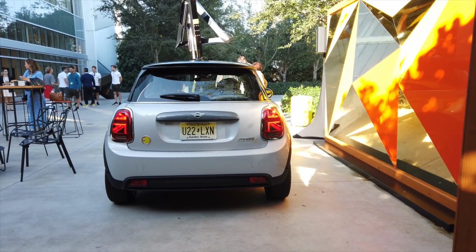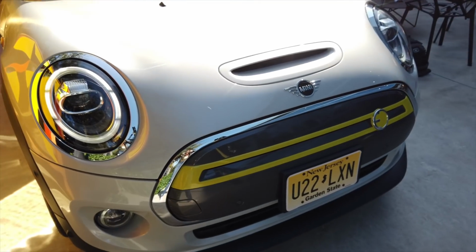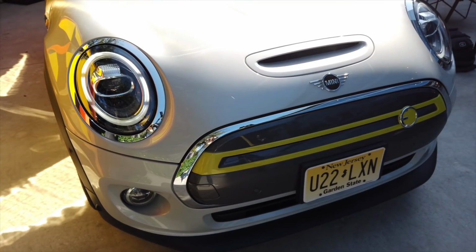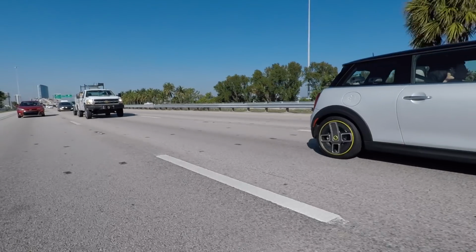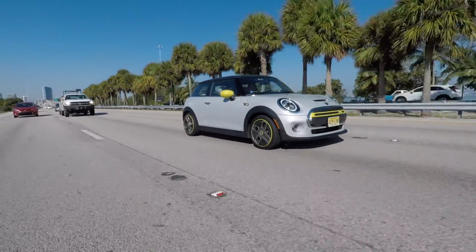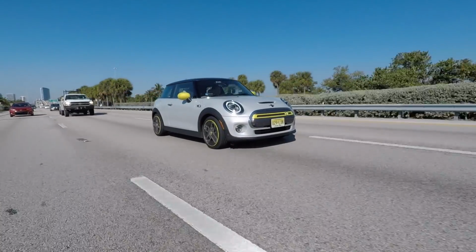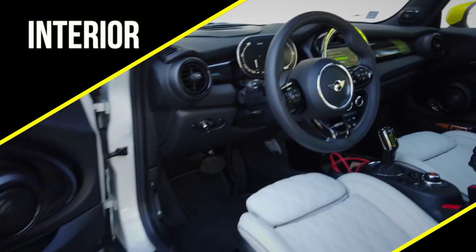I really like that you can choose to have it blend in and look like a standard Mini if you'd like. Oh yeah, you can delete the yellow accents. Unlike other electric or hybrid cars which have very distinct, look at me, I'm electric styling, this really blends in and I love that. Style points: A. Interior.